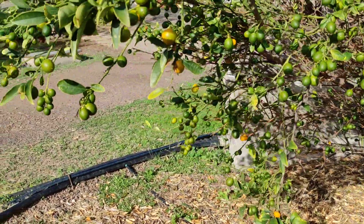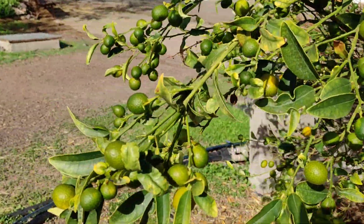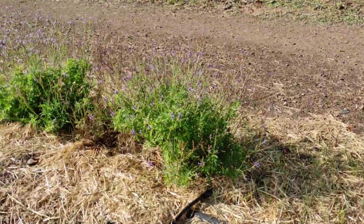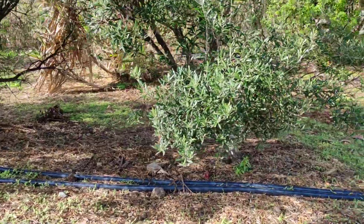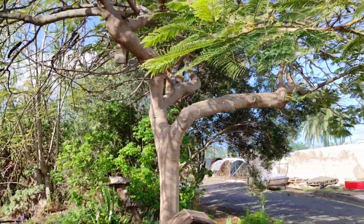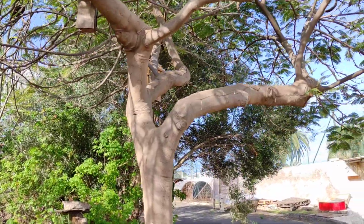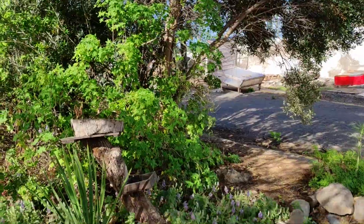Oh, kumquat. This seems to be Fortunella japonica, I think. Quite interesting. What have we got here? More olives. A flamboyant, usually not considered edible, but we proved that it is kind of edible.